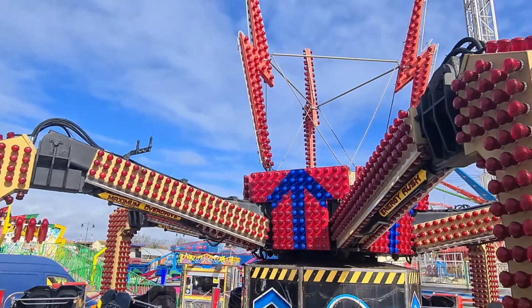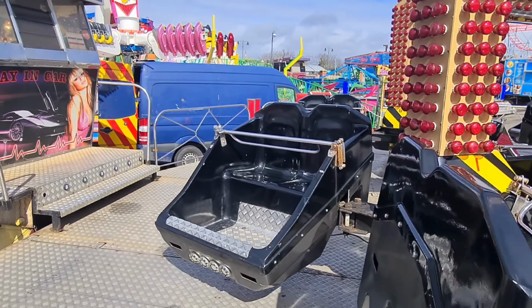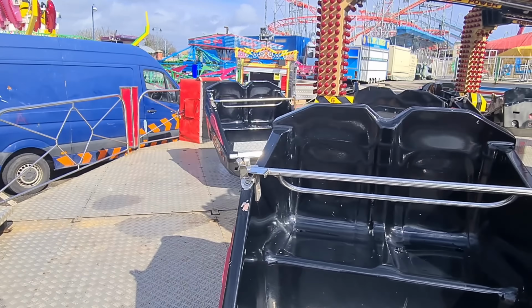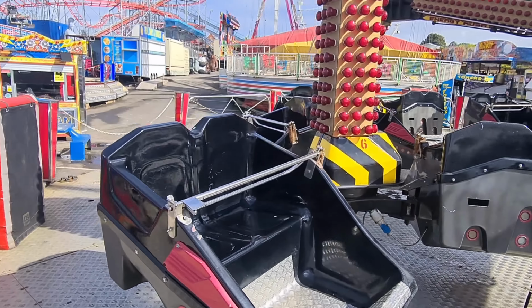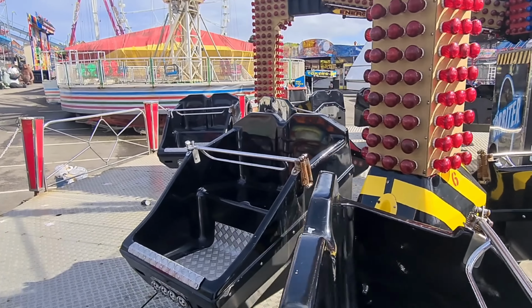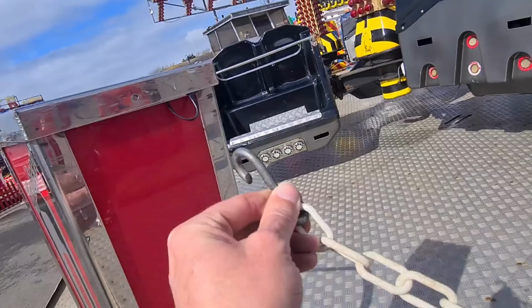This is such a popular ride. It's mad how people love to be shaken up. I can't do it myself. I can't do it, not anymore. Look at it though. It's a crazy, insane ride, isn't it? They're not for me, these rides.